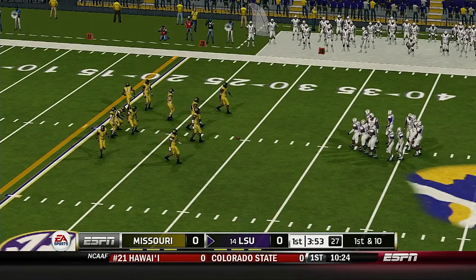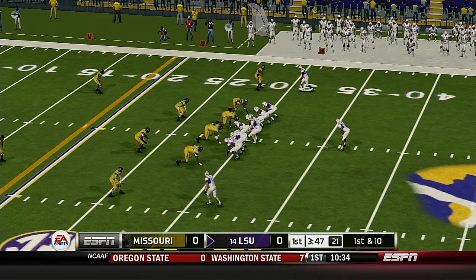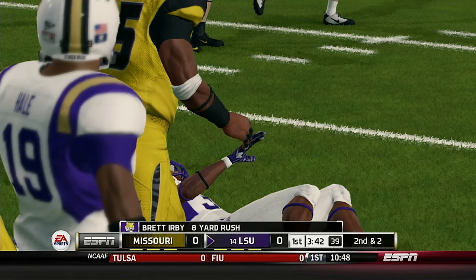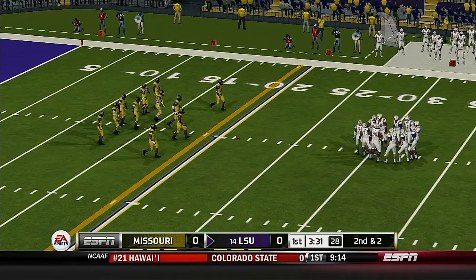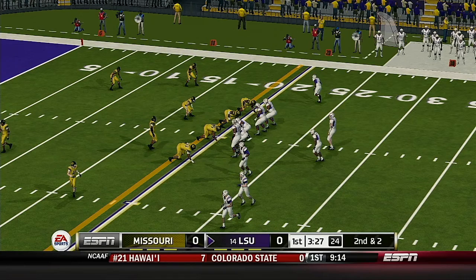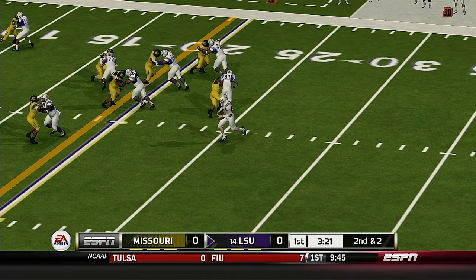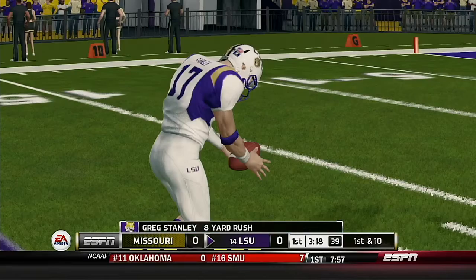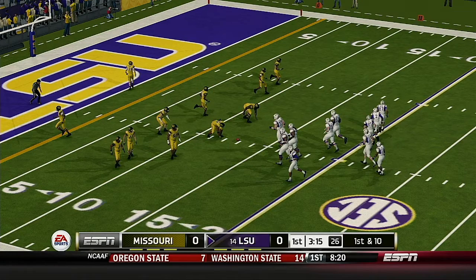From the 29-yard line, first down. Taken down, and for Irby, he eclipses the 1,000-yard mark for rushing. This is why they'll be flying him to New York for the Heisman presentation. It's been a landmark year for this guy. Gains his way to the 13-yard line. You talk about a dual-threat guy. This guy can hurt you in the air or on the ground. We've got a first and 10, ball on the 13-yard line.